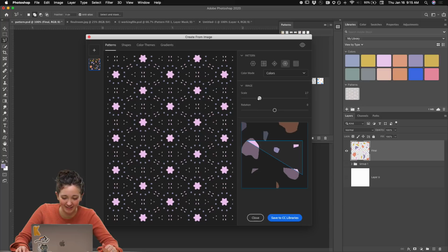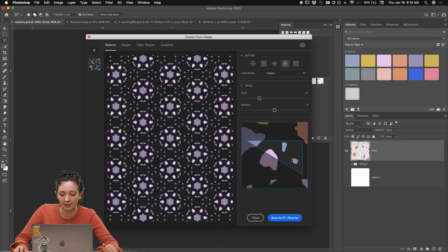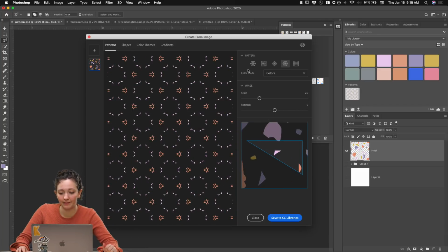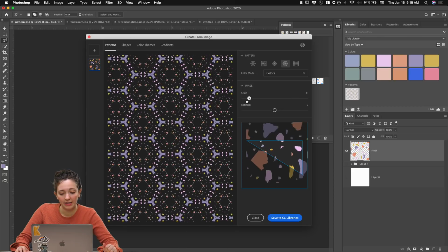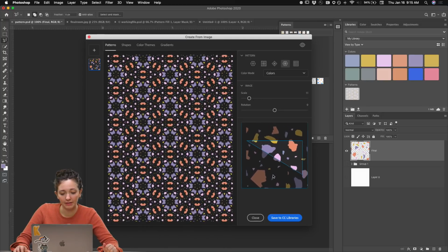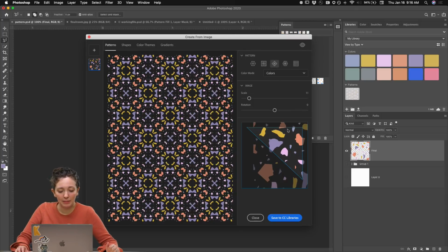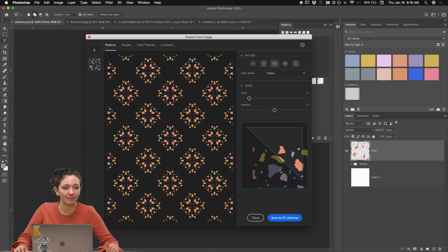I'm so thankful. So we can increase the scale and then use this little navigator window down here to move around our design. Something a little more minimal. We could decrease the scale, get really fine with it, move around a bit. What do you guys think? Should I do the honeycomb option, maybe the more diamondy one? I'm open to your suggestions.